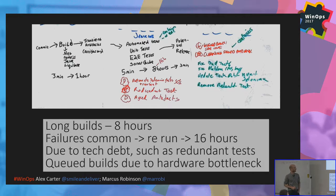Why was this? Lots of redundant tests, things that probably aren't needed anymore. Tech debt that they've just never been given the time to resolve. And queued builds, hardware bottlenecks. So builds were queuing up. You see there's lots of areas that we potentially work on. So we can see the waste identified and then potential solutions.